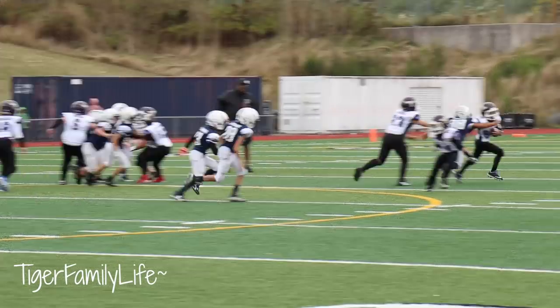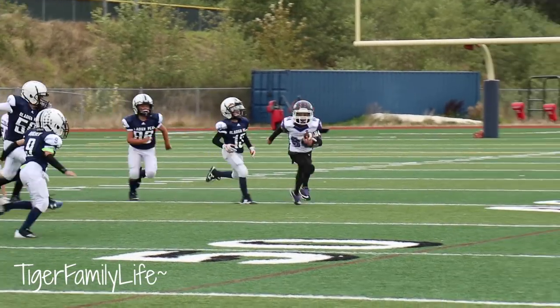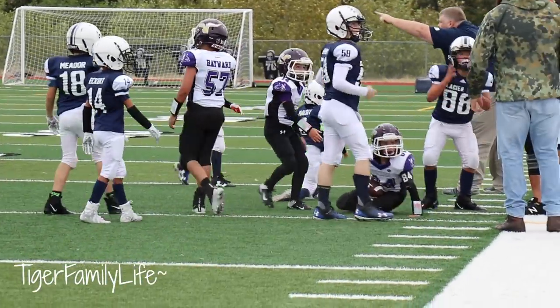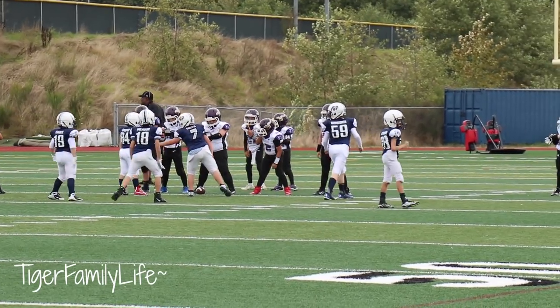Snaps it. Fake handoff. Oh, misses a tackle. Breaks another one. Another one. And is he going to break? No, he almost broke another one. Gain about 12 yards. Third and long coming up. Okay, there was another holding on that play.